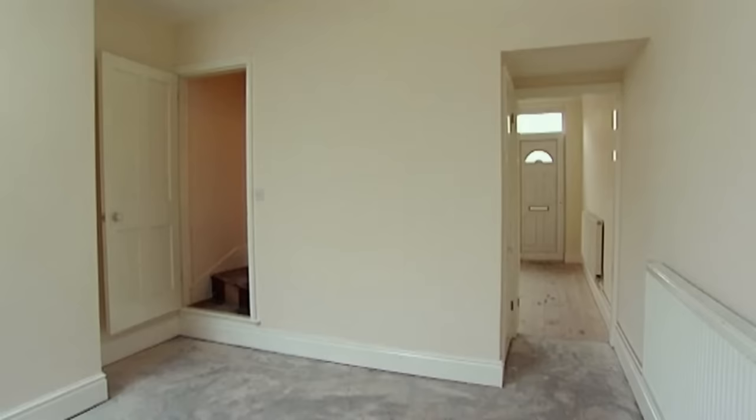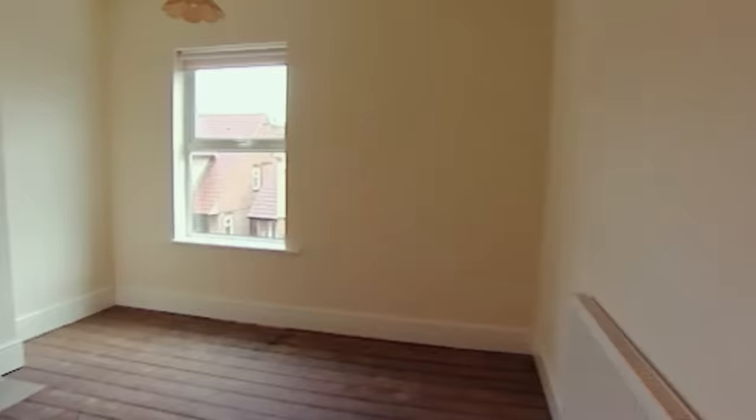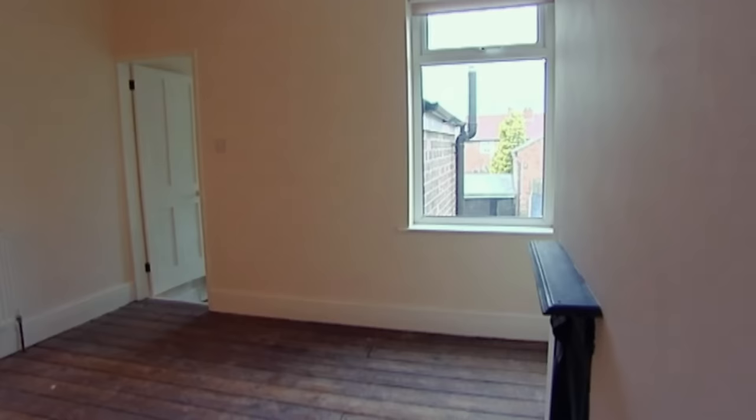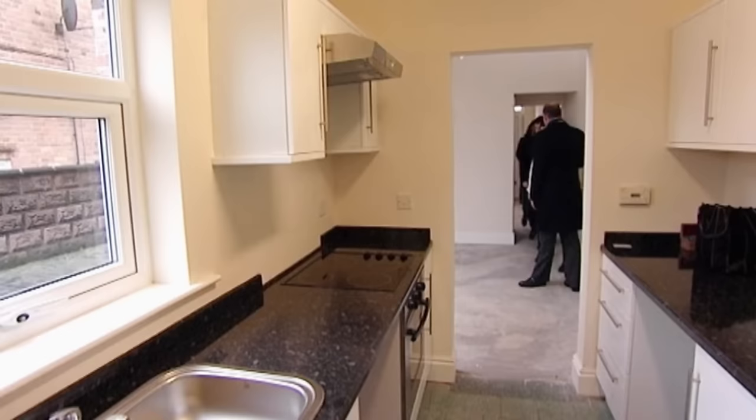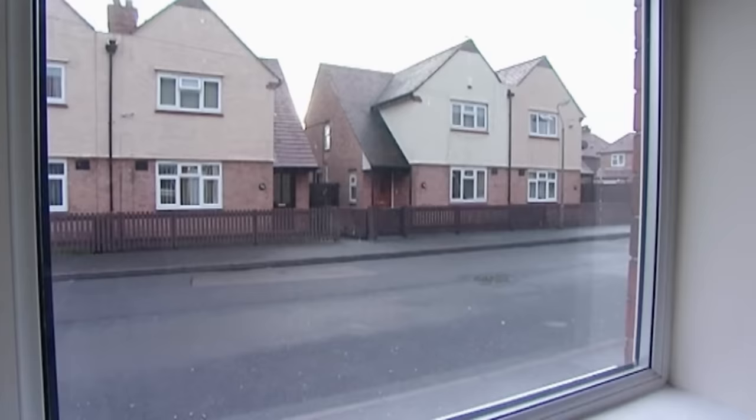Inside, it's large and light, with heaps of space downstairs and two bedrooms upstairs. And with an asking price that's 15 grand below budget, we'd not be doing our job if we didn't show it to them. Everything's been done, rewired, replumbed, new windows, new doors, everything.